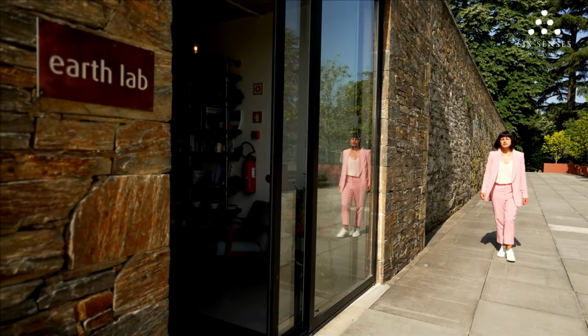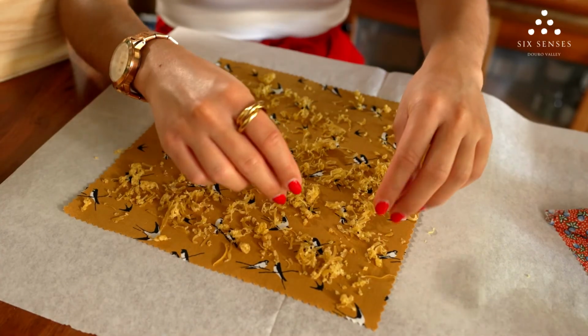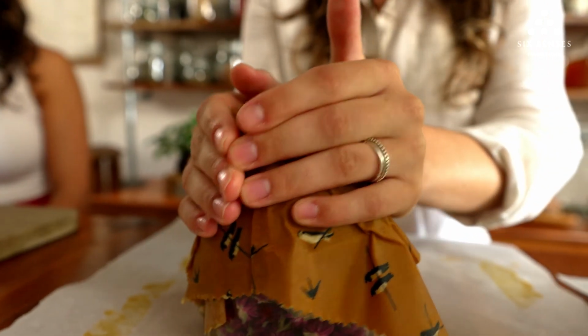We collect beeswax and it ends up here in the Earth Lab, where we try to teach our guests simple things that can help us to have a more sustainable lifestyle. So beeswax wraps are wonderful to reduce the consumption of cling film in our kitchens, and this way reduce the consumption of plastic in our own houses.